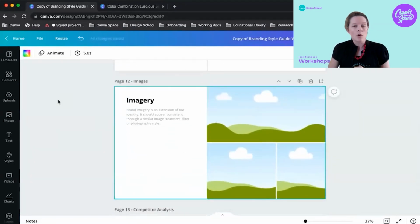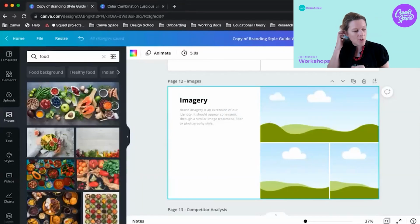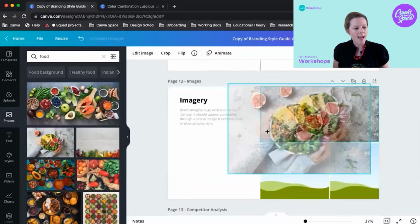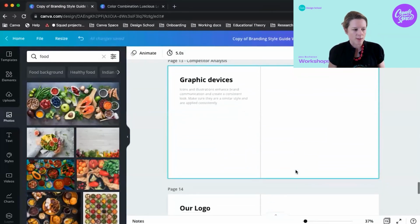Then you might like to select some imagery that really represents your brand. This is a bit of a mood board type activity. You can pop into the photos, you can type in, for Little Lemon, we might type food, and then just pop some photos that reflect your brand into the little workbook there. And that's the kind of visual presence that you might want to have on your social channels and things.